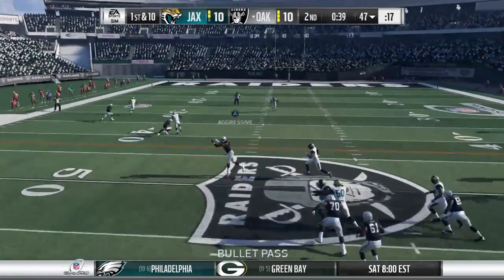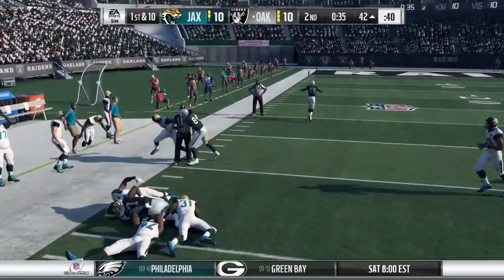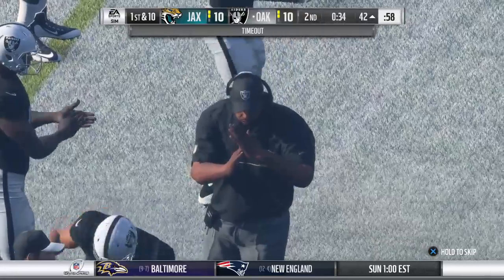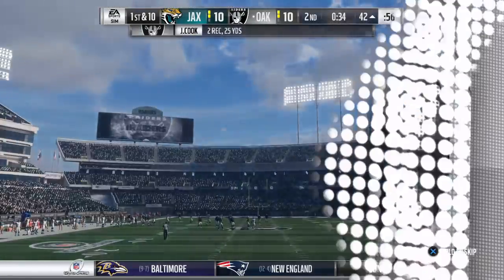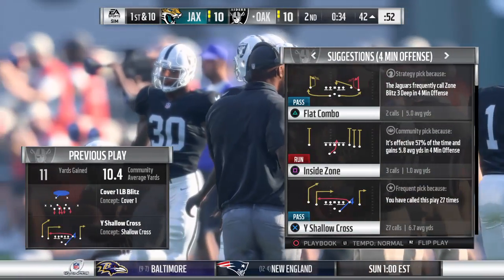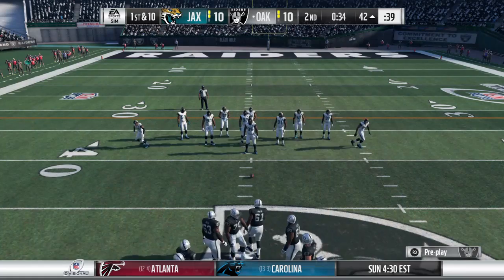Throwing on first down is Carr. Over the middle, it's Jared Cook, and taking it across midfield and inside the 45. Now hold everything here. We're going to get a timeout by the offense, as the clock will stop with 34 seconds to go before halftime. So here we go, 1st and 10 now.